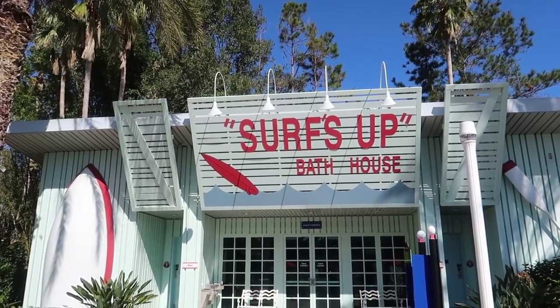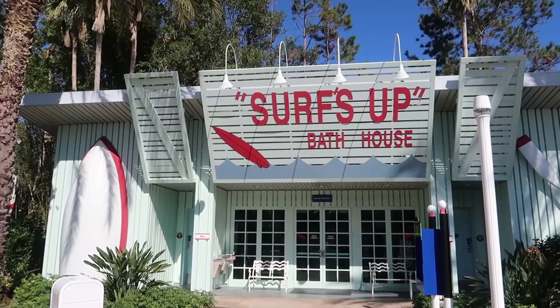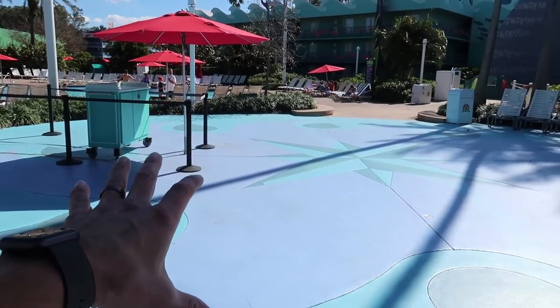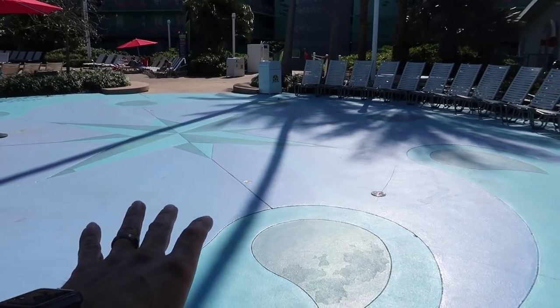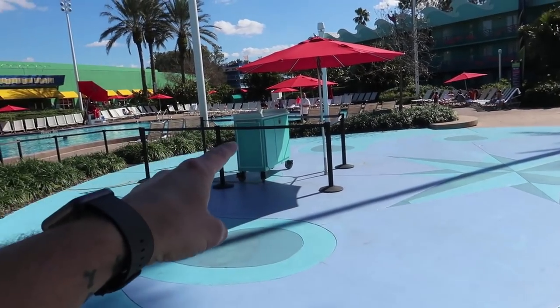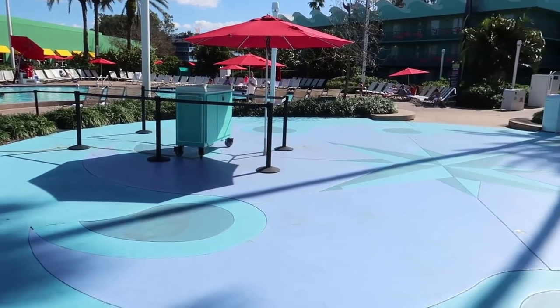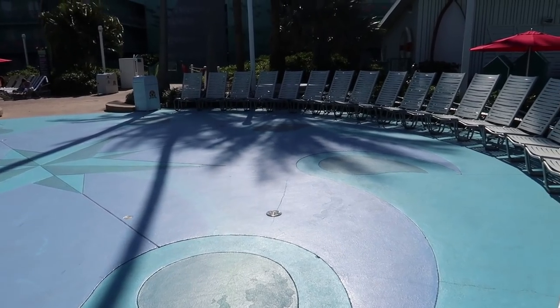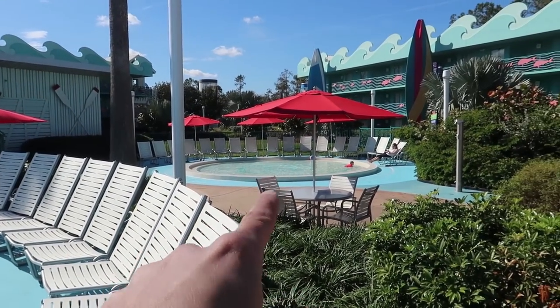The bathrooms here at this pool are called the Surf's Up Bathhouse, and they do have a laundry room in there. There's a large area here next to Surfboard Bay that I don't know what it's used for, but it has a very nice design on it. This is where the DJ would sit, where they do the pool party stuff. I don't know what all these tie downs are for over here though. And then right behind it, there's a kiddie pool right there.